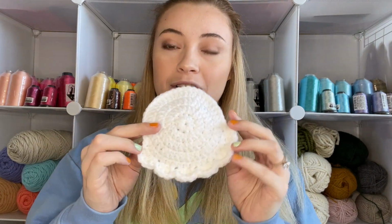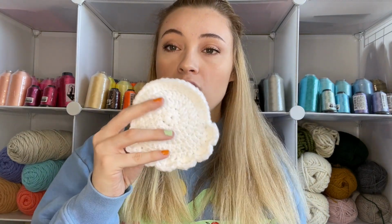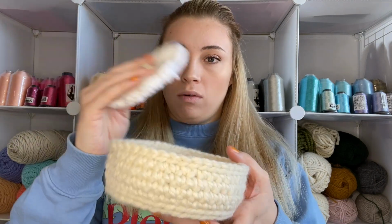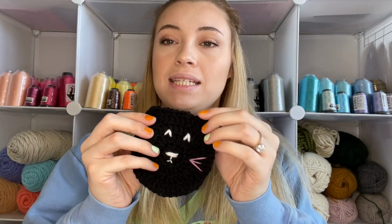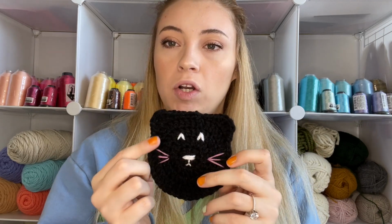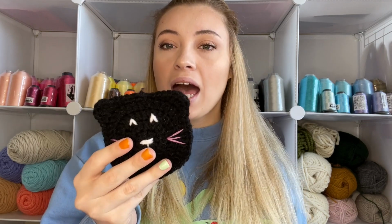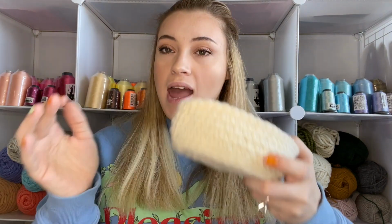Another option is this ghost coaster, which I really love. It's just a circle with little frills at the bottom to make it into a ghost, and this will fit in the basket as well. Next is this little black cat coaster, which I also made myself. I embroidered the face on here, and it has little ears to make it look like a little black cat, and it fits perfectly in the basket.